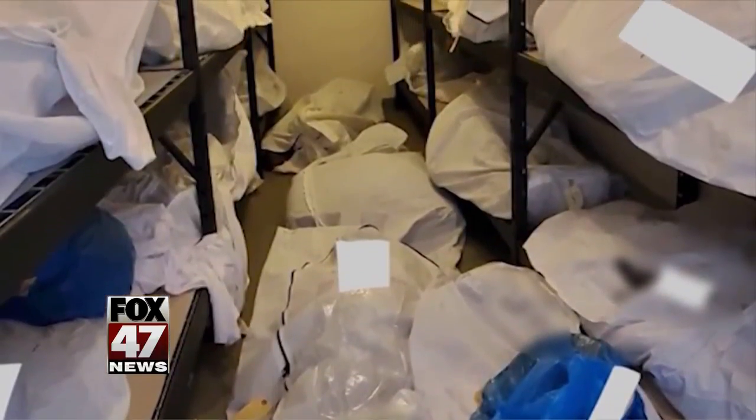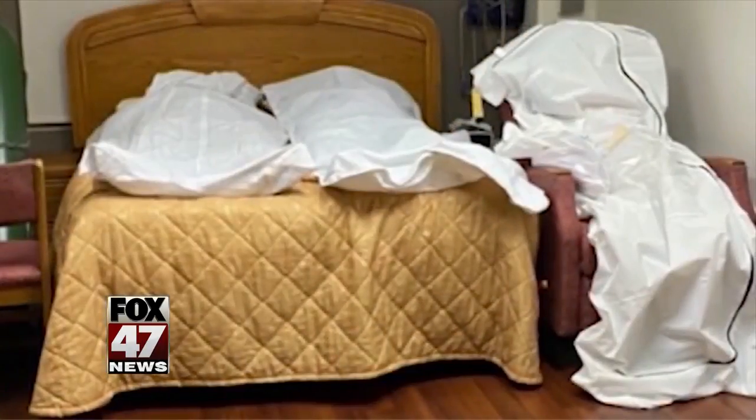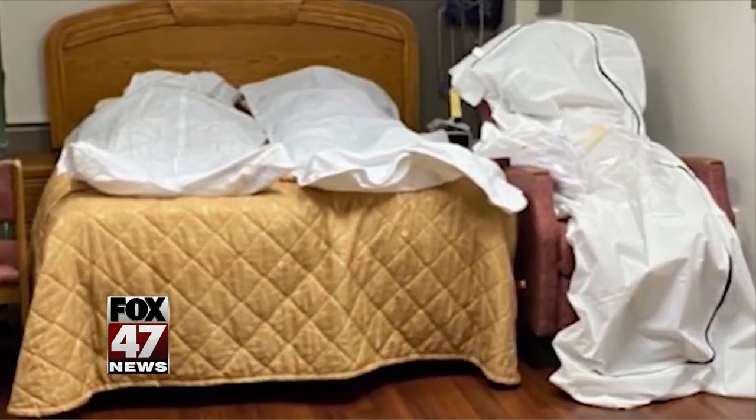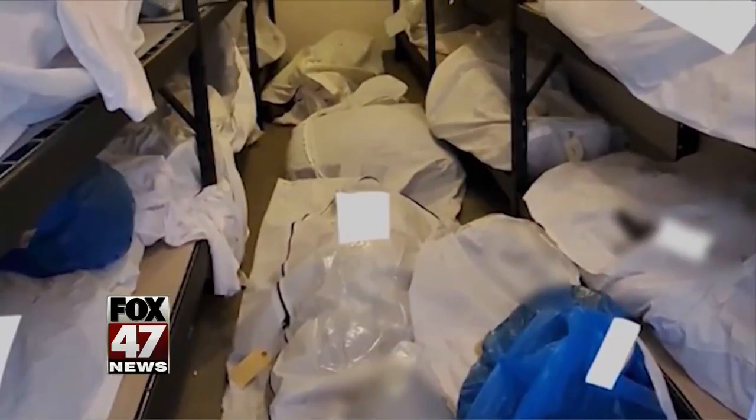they were overwhelmed. There were patients dying in a hallway. They also had so many bodies they didn't know where to put them at one point. And you can see them in this one room where it's a sleep study room. They've placed them in there for a period of time. But it's the freezer room that really caught our attention, where you can see the bodies stacked on top of each other.